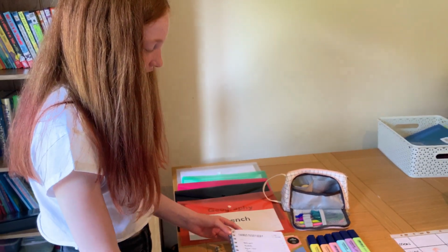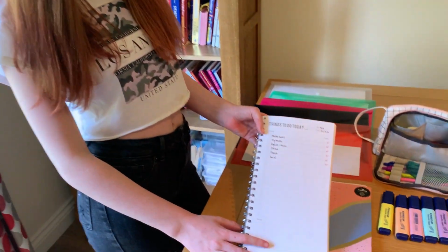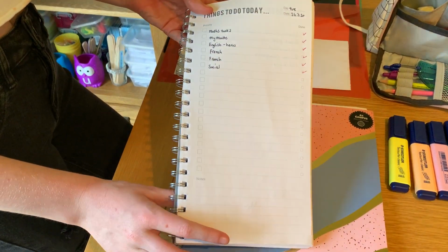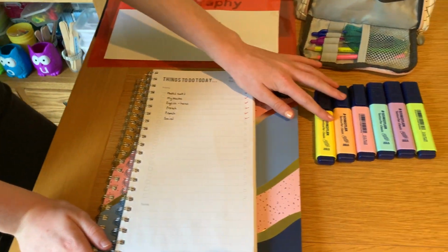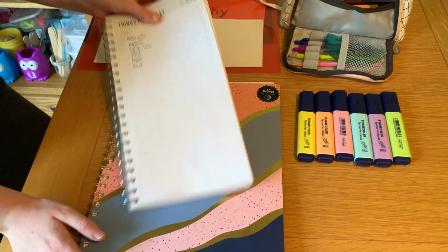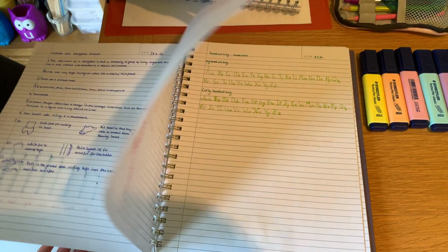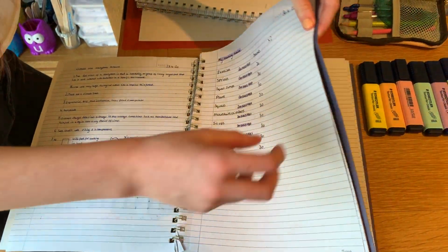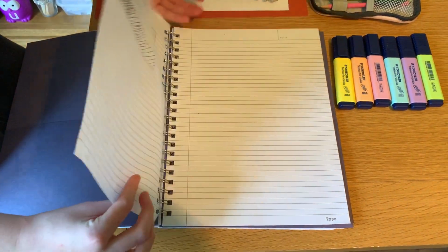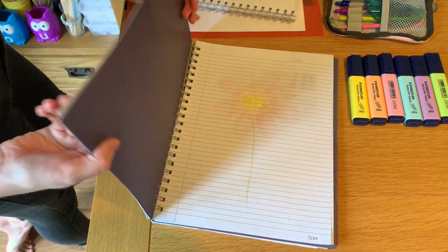I always have a checklist of what I need to do each day. I just pick a few tasks and then I complete what I can in that day. I colour code most of my work in my jotters with these highlighters. I have this book, so I do work in this section here. And then I can look at the divider here, and then I go into my art section where I've got shading to do or draw something like a flower.